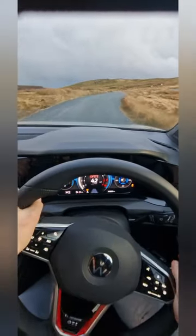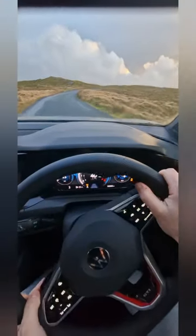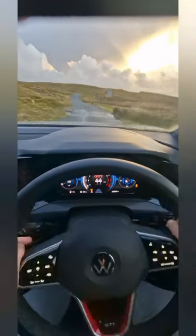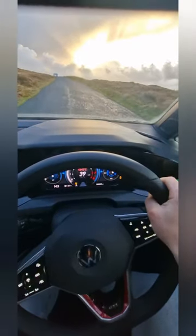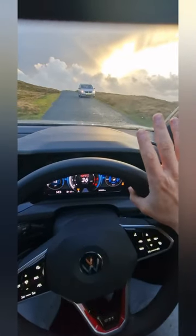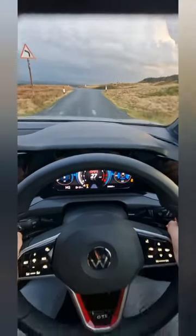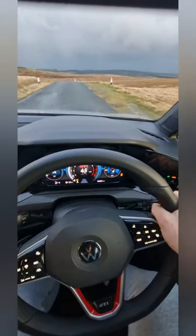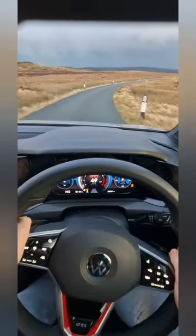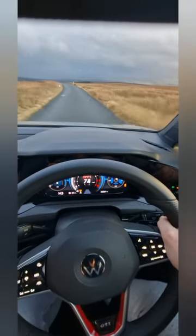As I said, the best thing is the DSG hasn't cut once. Which on the old ones it really does, doesn't it? Changing up when your foot isn't on the throttle. Most DSGs are like that. Are they? Yeah. Can't say I've ever noticed it.